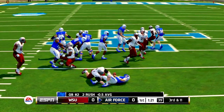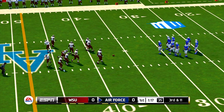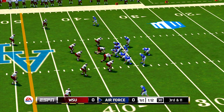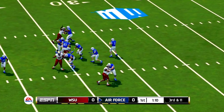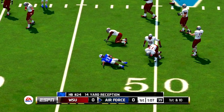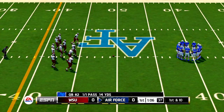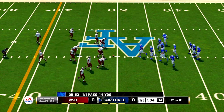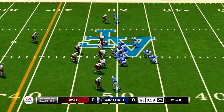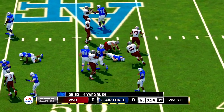Third down. From their own 37-yard line, it's third down. Swings it out left to the halfback. They'll bring him down at about the 49. Tackles him hard at the 50-yard line.